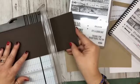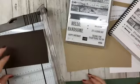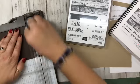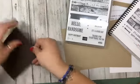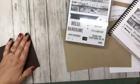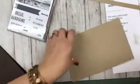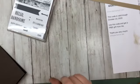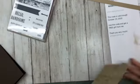All right. So what about doing... Apparently today you guys were doing 3 cards. Where's my bone folder? I know I had it already. Don't want to lose our sentiment either. Oh, there we go. All right. We got that. We got 2 card bases. We've got that. And then, where did I put it? I have one more piece of... There it is. Wood grain. All right.